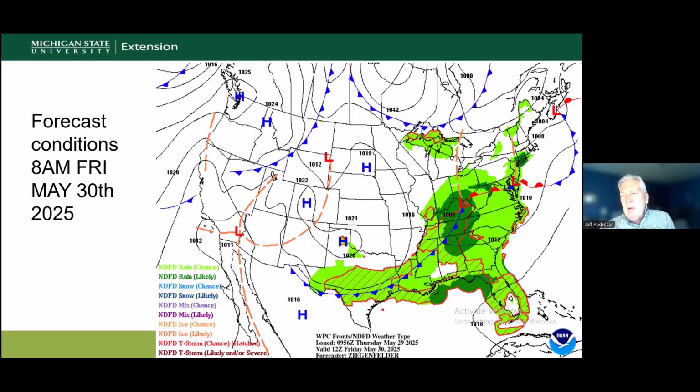Not a heavy rainfall producer, probably a couple tenths or less. Where rain falls, some areas will definitely remain dry with this. This is not a widespread type of system at all, but it's a cold front. There is some cooler air behind that. So while we will see high temperatures a little bit warmer tomorrow into the 70s for highs, they'll fall back again here, at least for the early part of the weekend, but that's temporary.